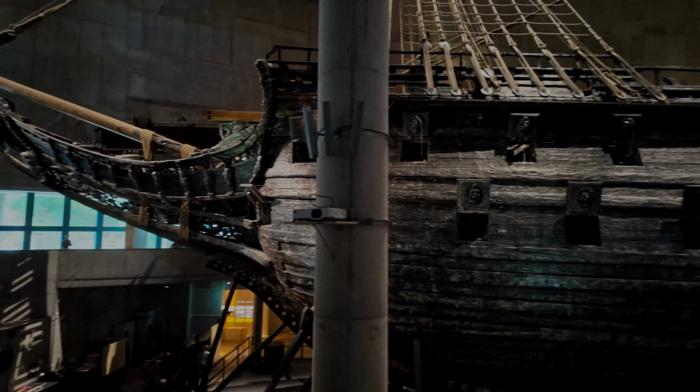The Vasa is 226 feet long and displaced 1,300 tons. She is 39 feet wide, that's mostly across the top, and her width at the waterline is about 31 feet. She is 170 feet tall from the bottom to the topsail. And as you can see, she was finished with two rows of cannon decks, which was an innovation for the time.